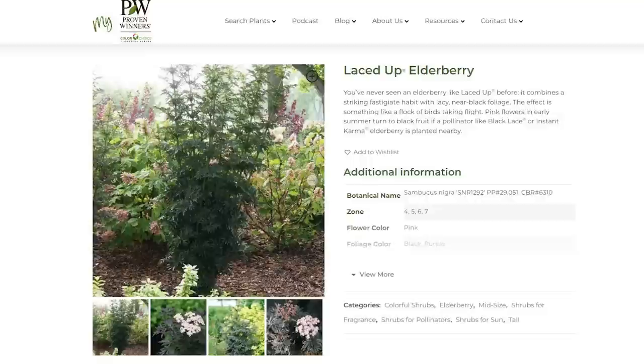So we probably have some people out there growing Black Lace right now who said, well, gee, I didn't know you needed a pollinator, and I get fruit on mine every year. That's because our native elderberries are pollinating it, because those bloom times do overlap. The other thing that you can do is use our other elderberry, Lace Up elderberry, which will serve as a pollinator for it. And then you have two black ones, but we'll get to Lace Up on another Plant on Trial. Oh, that's fantastic.